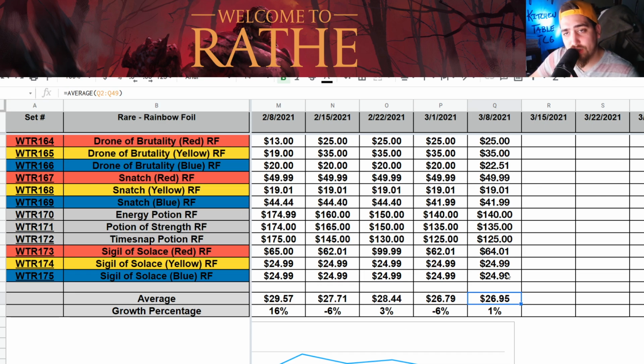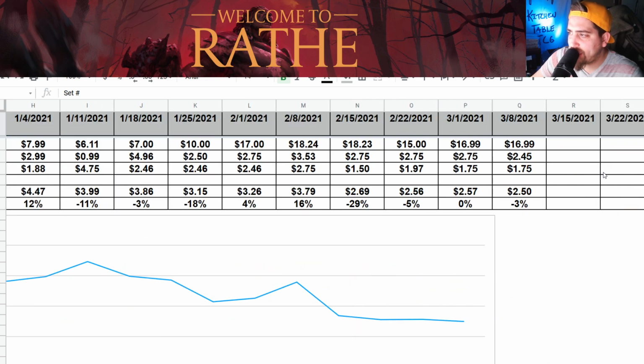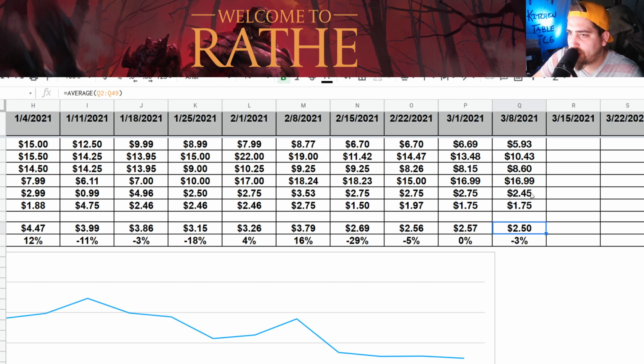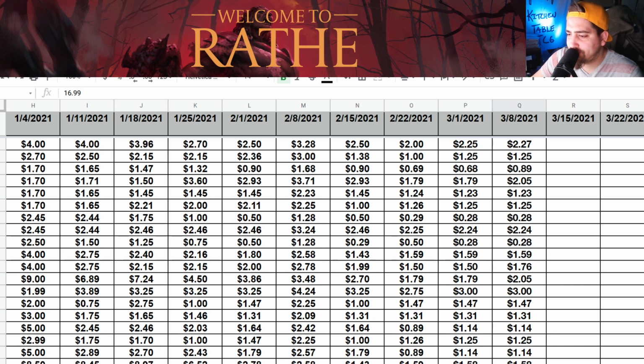Remember, for the rares, I just used TCG low, and sellers have really not been moving their prices. Your average rare rainbow foil is sitting at $26.95. About the same thing is happening for the rares, I believe, if I remember correctly. Sellers are just not really moving anything. Your average rare is sitting at $2.50. A lot of that is being driven by the potions. Most of the other rares are around $1.50 or even less.